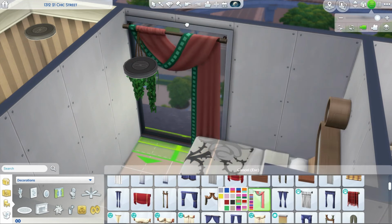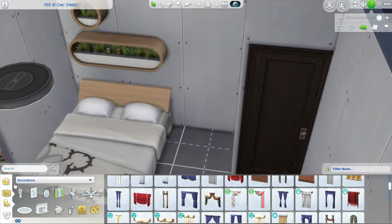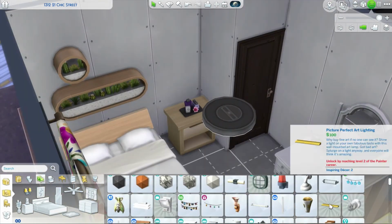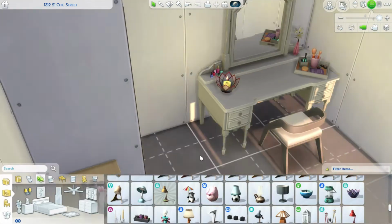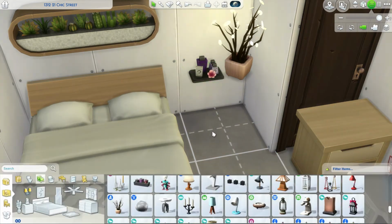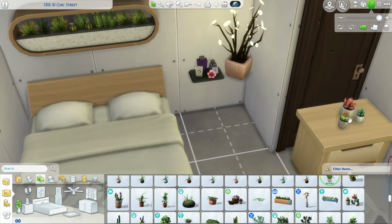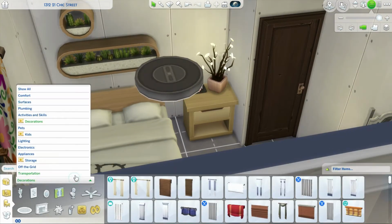I did want to keep the hanging plant. I just wasn't sure what kind of curtains to hang in here. I did want to keep it pushed against the wall. The scoot trick does work in my game. But I did play test this with Penny, and let me tell you, she is in love with this apartment. She got a moodlet that was so happy, which I was excited for her actually, that she was happy with the way the apartment looked.